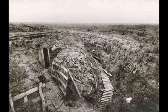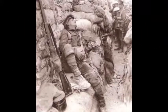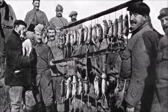Trenches were not the most sanitary or happiest place to be at the time. They smelled bad and had rotting bodies everywhere. There was no place for bunks, so you laid in the mud or dug out a hole. Rats also ate the dead bodies, ate the soldiers' food, slept with the soldiers, and spread diseases.